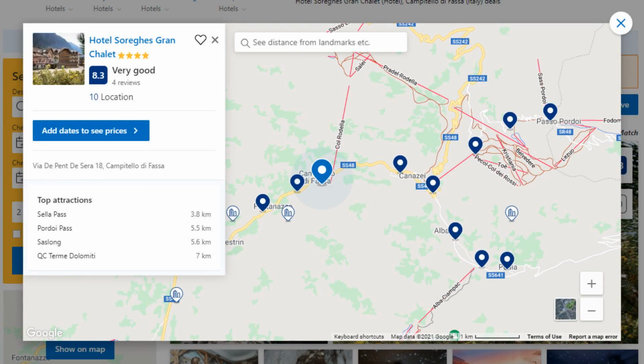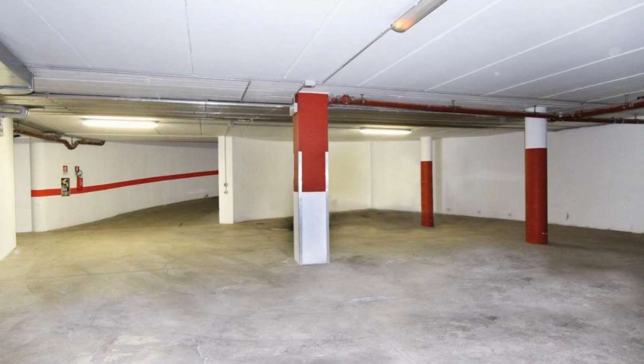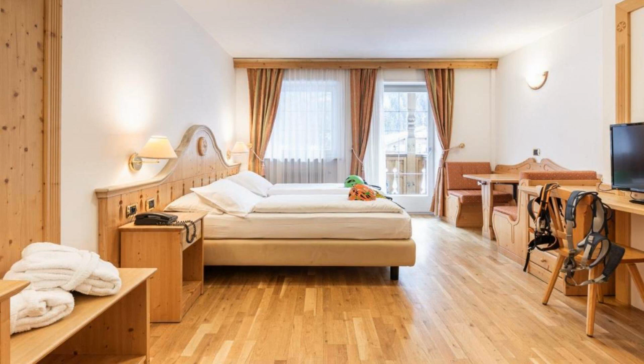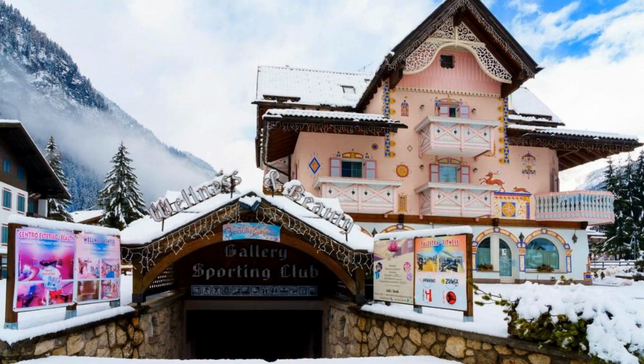Number 4. It is a 4-star hotel. The location of this hotel is superb and guests love walking around the neighborhood. Check-in time is 4 p.m. and check-out time is 10 a.m. Guests are required to show a photo ID and credit card at check-in. Pets are allowed in this hotel.